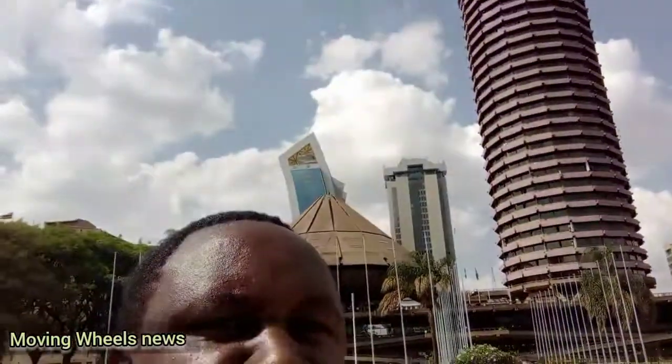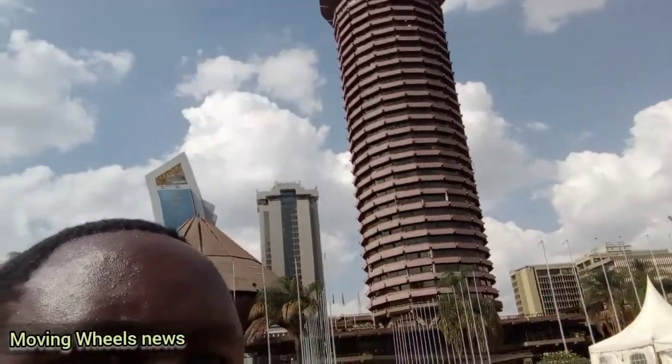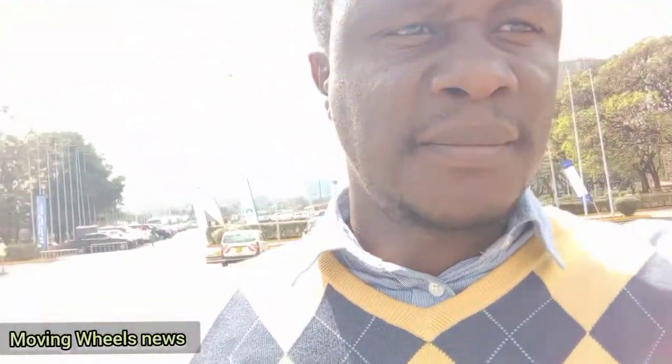Hi guys, welcome. Today I'm in KICC, and in Kenya, this is one of the tallest buildings in Kenya, among the tallest buildings. There are many others that are coming up, and I'll be going up to show you how it looks like. And thank you for coming in always, and let's go and see how things are.